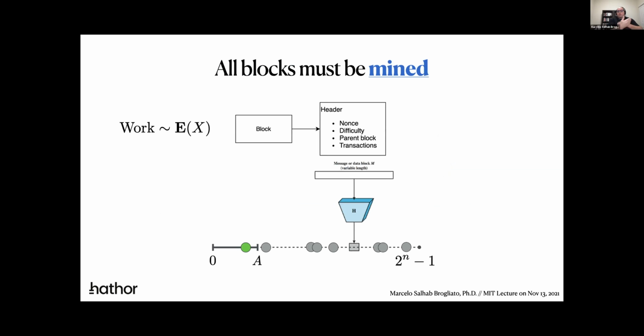And using this proof of work, we say that all blocks must be mined, but what does it mean? Well, from the block, we can generate a header, which is basically a sequence of bytes. This sequence of bytes has a nonce, which is a number that you can put anything there. It's just a number. It has the difficulty. So from the difficulty, we can calculate A, how hard it is to find a solution for the hash of this block. We have the parent block there, and we have the transactions. I'll get back to it in a minute.